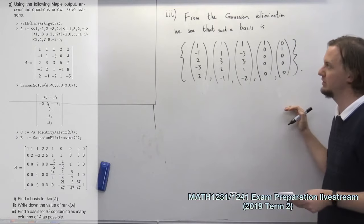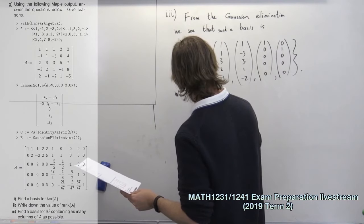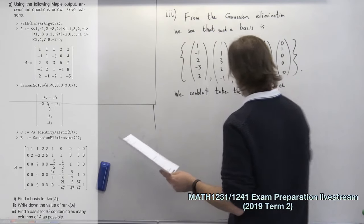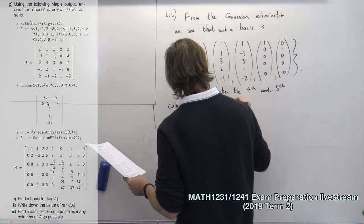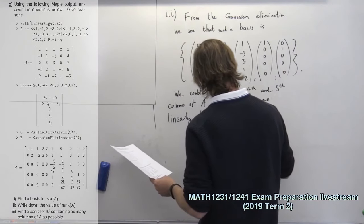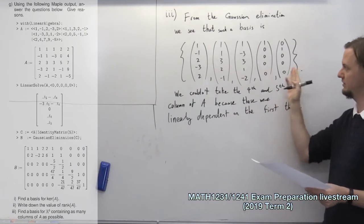The only thing I think I could add to make it even better is to just remark on why I had to drop those last two. So I might add that just to make myself happy. So we couldn't take the fourth and fifth column of A because these were linearly dependent on the first three. So I did take the first three columns, but the fourth and the fifth, I can't take them, they are linearly dependent. And I just needed these two to complete my basis.